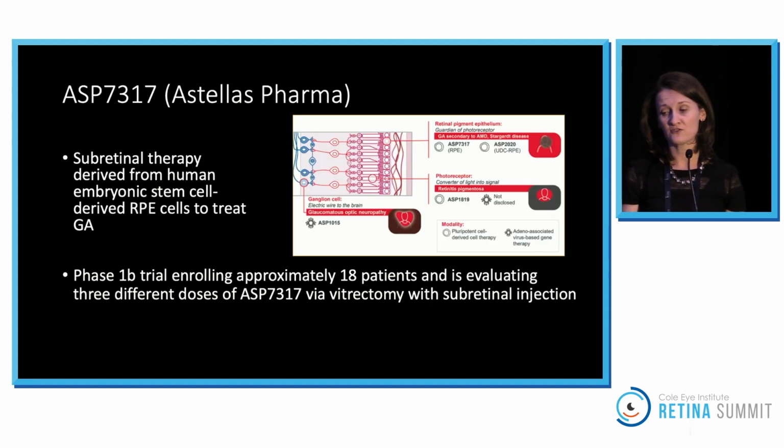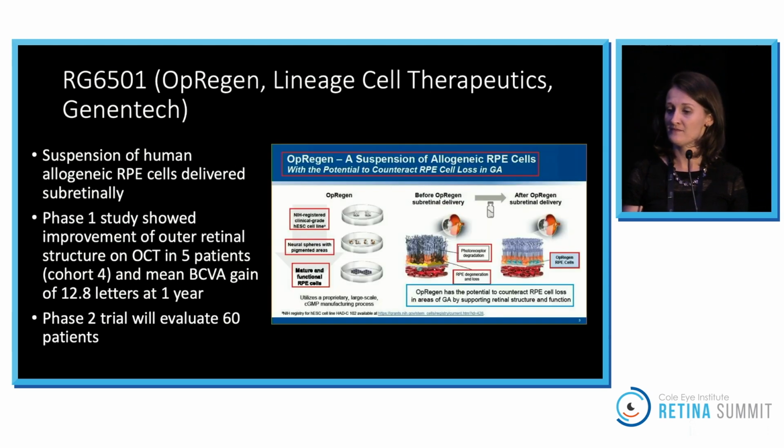Another agent being looked at is ASP7317, which is a subretinal therapy derived from human embryonic stem cell-derived RPE cells to treat geographic atrophy. And there's a phase 1b study that's enrolled approximately 18 patients and is evaluating different doses. Another one is RG6501, which is a suspension of human allogeneic RPE cells that's delivered underneath the retina.